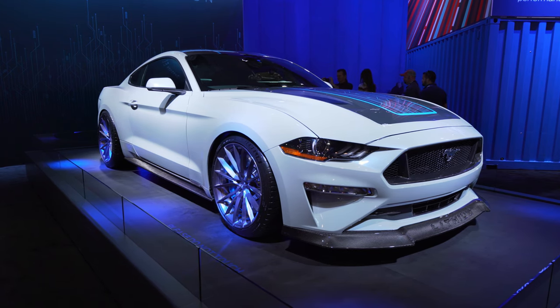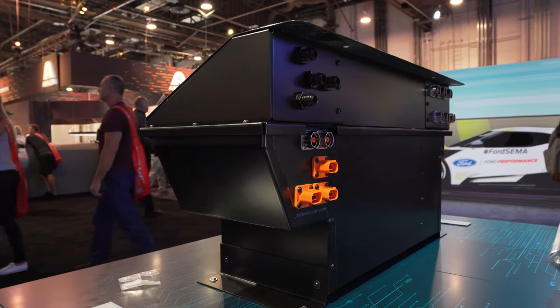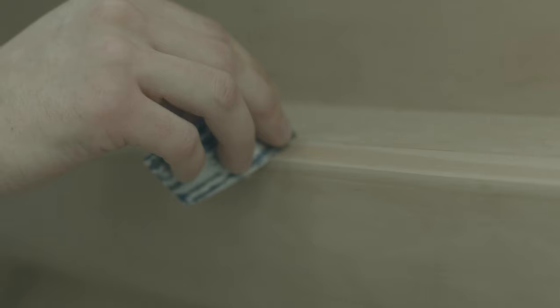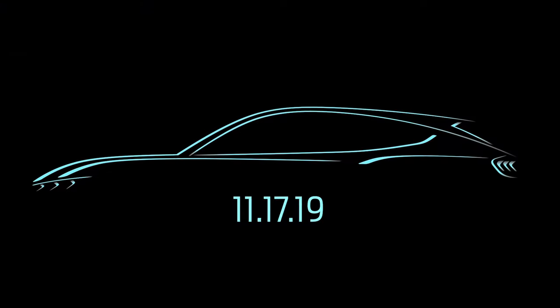Before you pull out your wallet, this is a concept only for now. However, keep your eye to the LA Auto Show next month to see the E-Mach Mustang-inspired electric SUV, if you want what is possibly the next best thing. Only, that's going to be a crossover, so not really. Moving on.